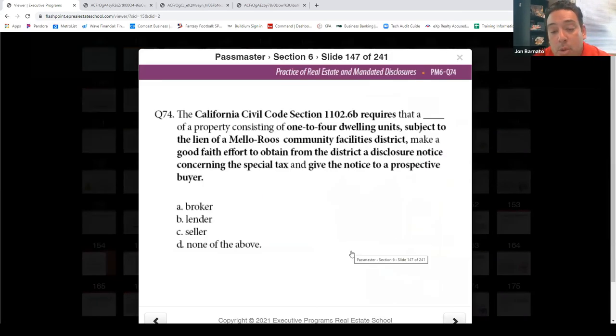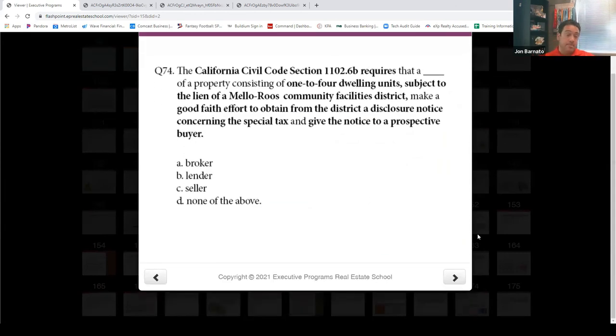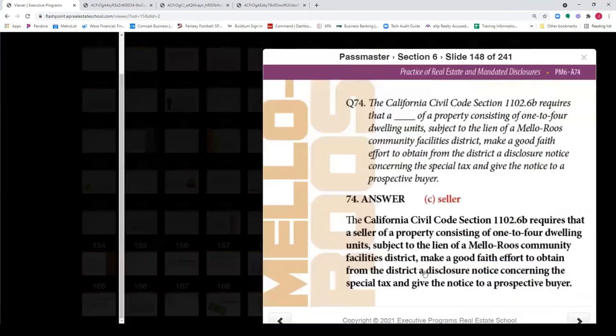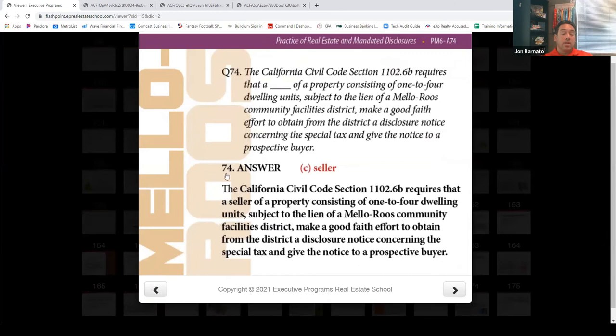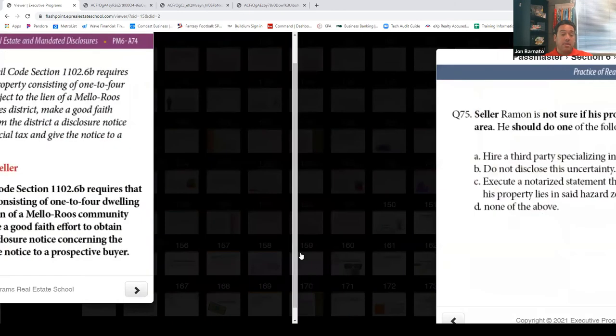The California Civil Code Section 1102.6b requires that a seller of a property consisting of 1 to 4 dwelling units subject to the lien of a Mello-Roos Community Facilities District make a good faith effort to obtain from the district a disclosure notice concerning the special tax and give the notice to the prospective buyer. So who is required to give the notice of potential Mello-Roos on the home to the buyer? Okay. No, the seller is. Typically, this is conducted within the natural hazard disclosure statement, though.